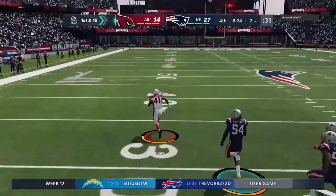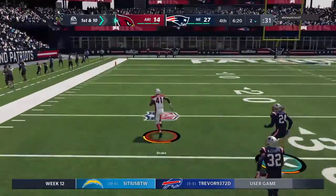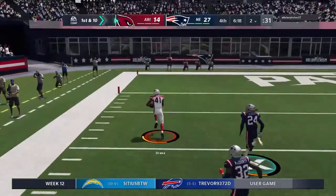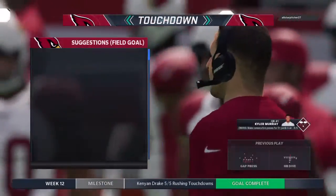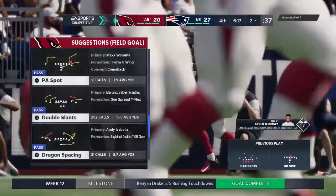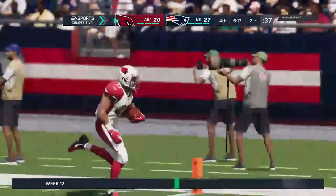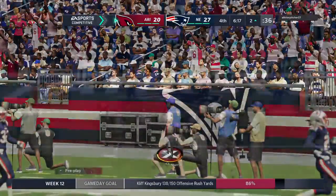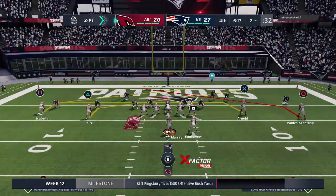And he's got daylight. It's a foot race. He's at the 50. He's at the 30. Past the 20. Touchdown, Cardinals. Kenyon Drake, 98 yards. And the Cardinals have cut it to within a score. So that's a really big play here in the 4th quarter. And don't look now, they're right back in this game.